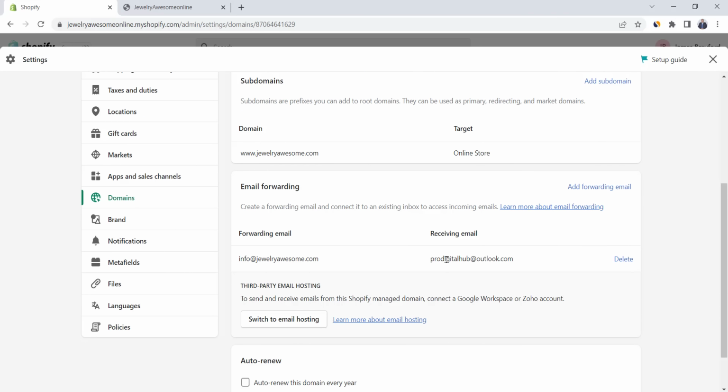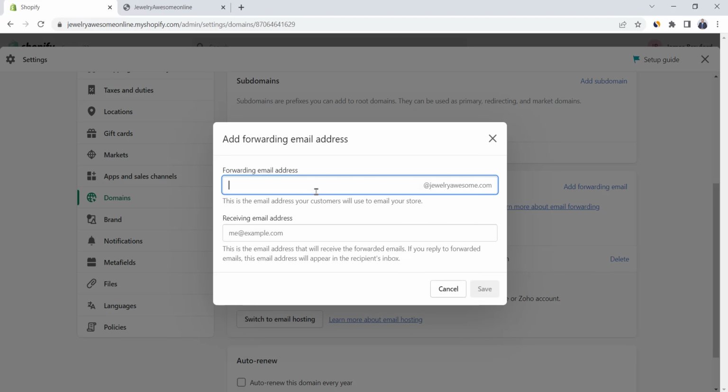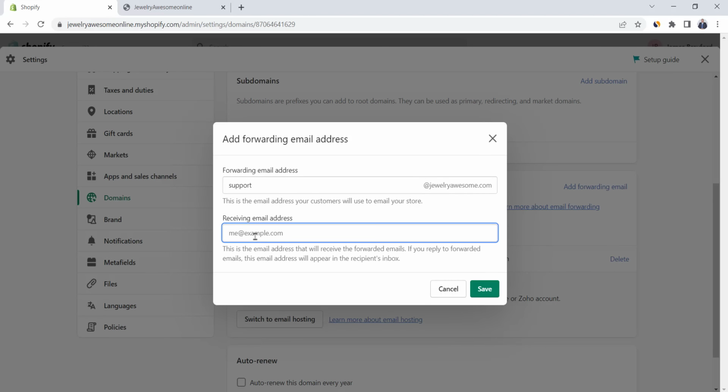Buying domain through Shopify will create email for us, and the email here, info@jewelryawesome.com. And you can create as many emails as you want by clicking on Add Forwarding Email Address. So let's create another email, support@jewelryawesome.com. And I insert here the receiving email address, which all emails will be auto-forwarded to. Click on Save, and your new email is created successfully.